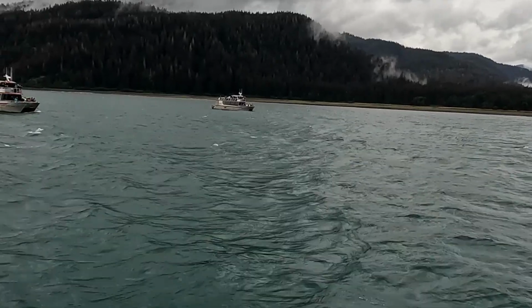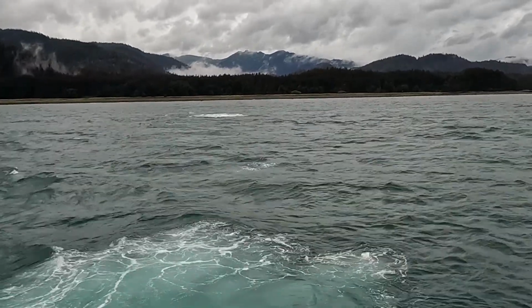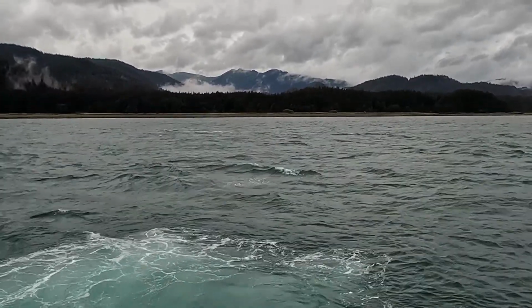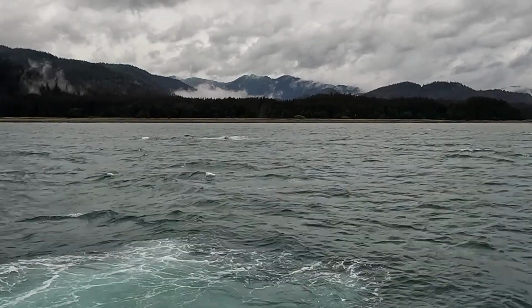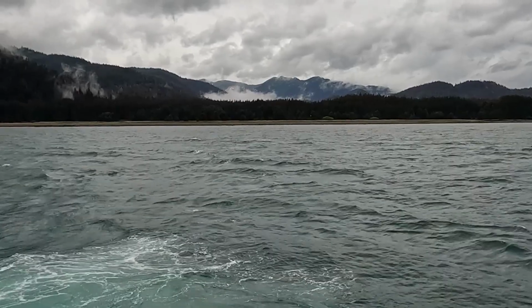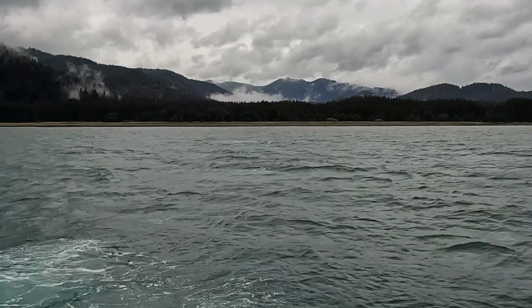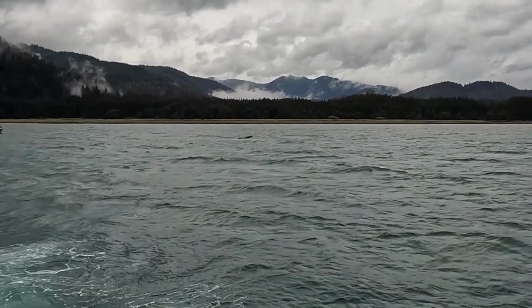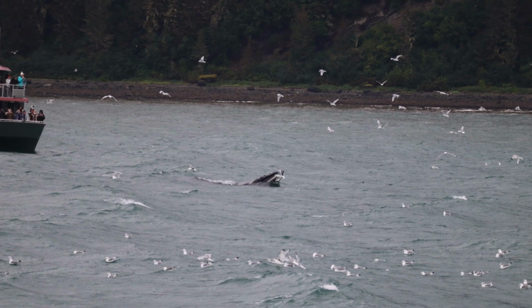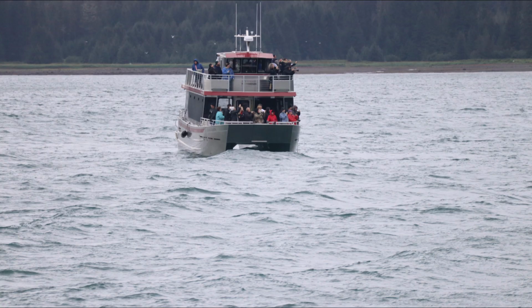We were treated to a couple of breaches and some bubble feeding by a couple of the whales, but it was nice just to sit back and enjoy watching these whales that are only here during the summer. After the summer's over, they head back south to warmer water, to places like California and Hawaii. So we highly recommend the whale watching tours.